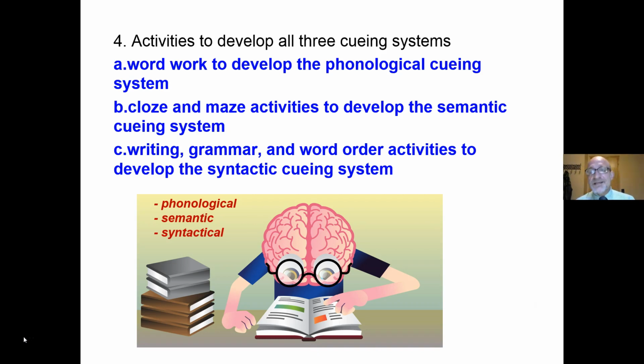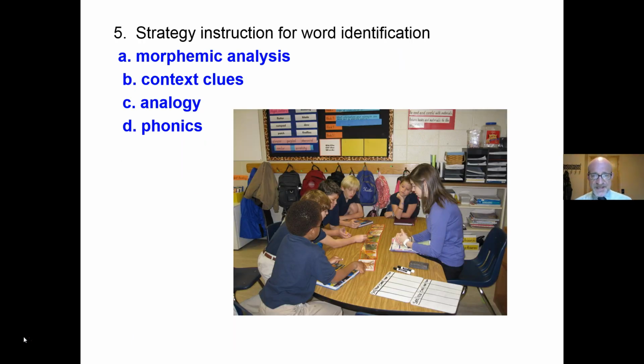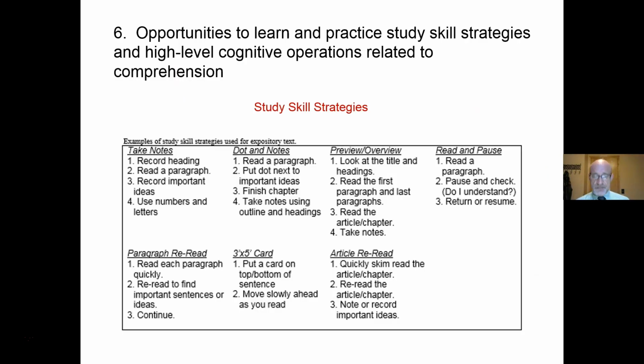Not one. What happens to students who struggle with reading is they tend to get just lots and lots of phonics. High-level thinking, semantic, and syntactical are not developed. Strategies: instruction to develop all 4 word identification strategies. Yes, phonics is one way to identify words that we do not recognize in print. However, all 4 should be used. Students should be taught to use all 4 strategies.